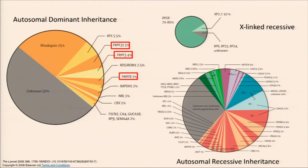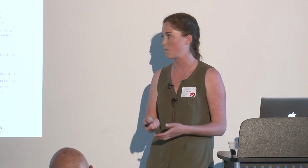So this was reviewed back in 2006, showing that when they studied lots of families with retinitis pigmentosa, in some cases it was inherited in a dominant form, meaning one bad copy of a protein will lead to the disease. In other cases it was recessive, where you need two bad copies of the gene, one from your mom, one from your dad to get the disease, and then also X-linked, meaning it's on your X chromosome. What's interesting is that all of these proteins are not related. They're not all in one molecular pathway. They're not even all expressed in the same cells. So it's really hard to understand how all of these different mutations are leading to the same phenotype.